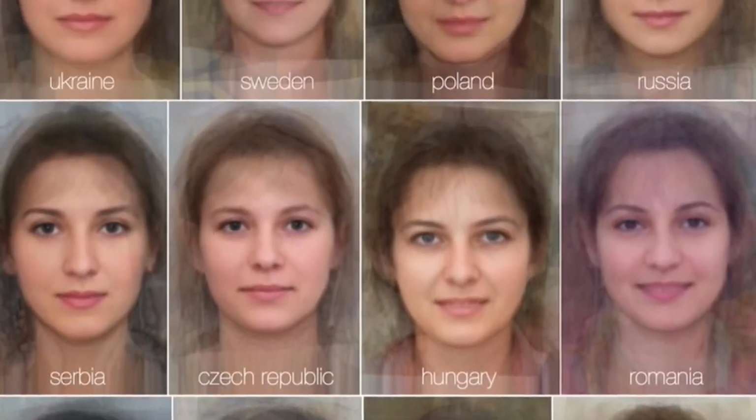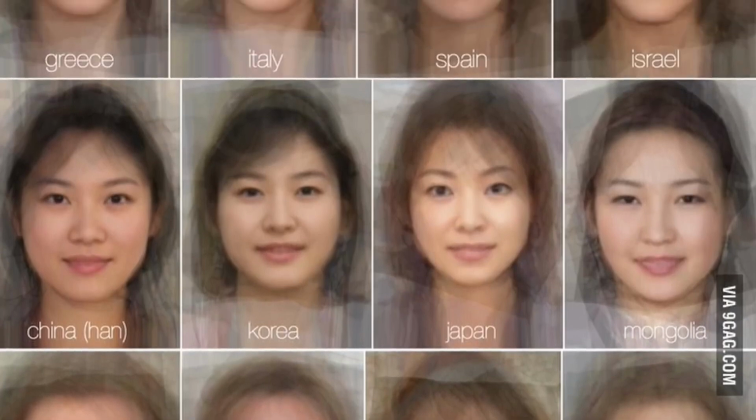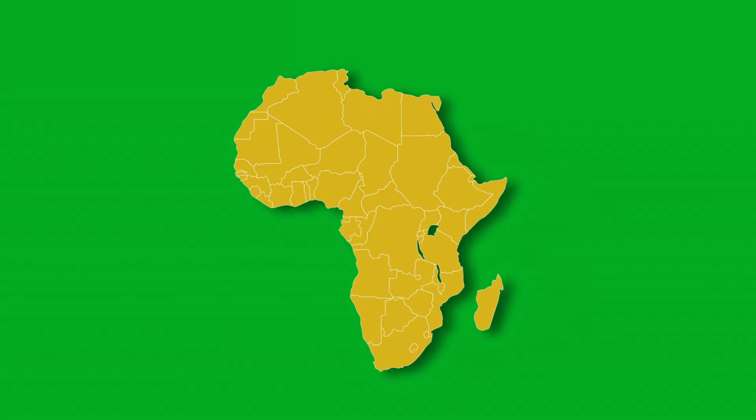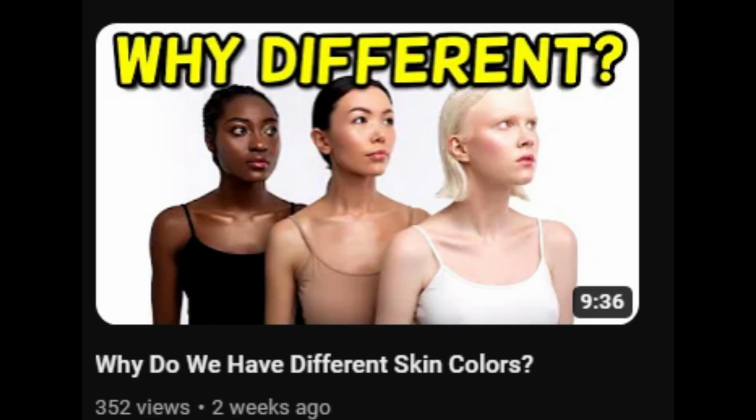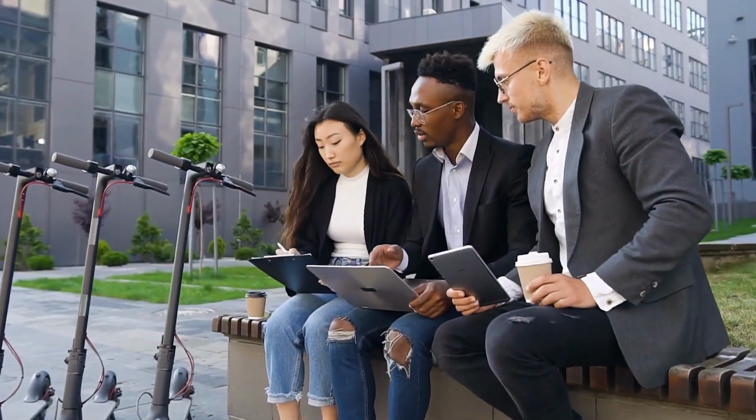When you look at these pictures, one important thing comes to mind. Why do people all over the world look so different from one another? Didn't we all come from Africa thousands of years ago? If you've seen our video about why we have different colors, you'll know why that happens. So in this clip, we want to see why we have different facial features.